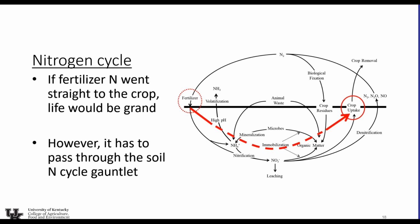So the nitrogen cycle, if fertilizer nitrogen went straight to the crop, then life would be grand, right? If we applied fertilizer and the crop just took it up and it was a 1-to-1, then everything would be very easy, because all we'd have to know is what's the yield of the crop, because then we could back calculate how much nitrogen it needed to fill that yield.